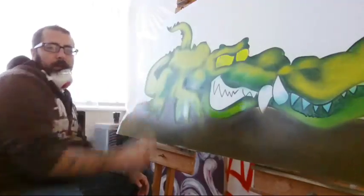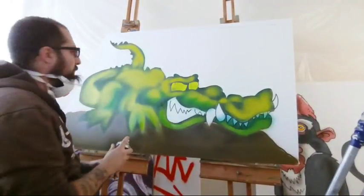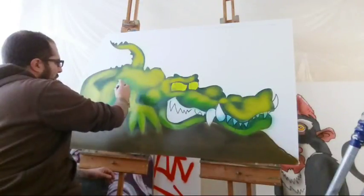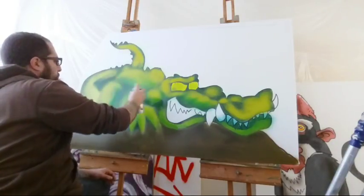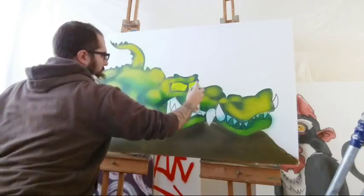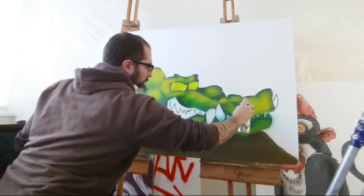Just work that into the back legs. I'll put this back here so you guys can see a bit better there. As the tone goes in here across his back, separate that leg off from there. I'll add the lines back in later on as well to make him really crisp and cartoony. Yeah, he's looking pretty sinister. I'm quite liking this crocodile now, he's good fun.